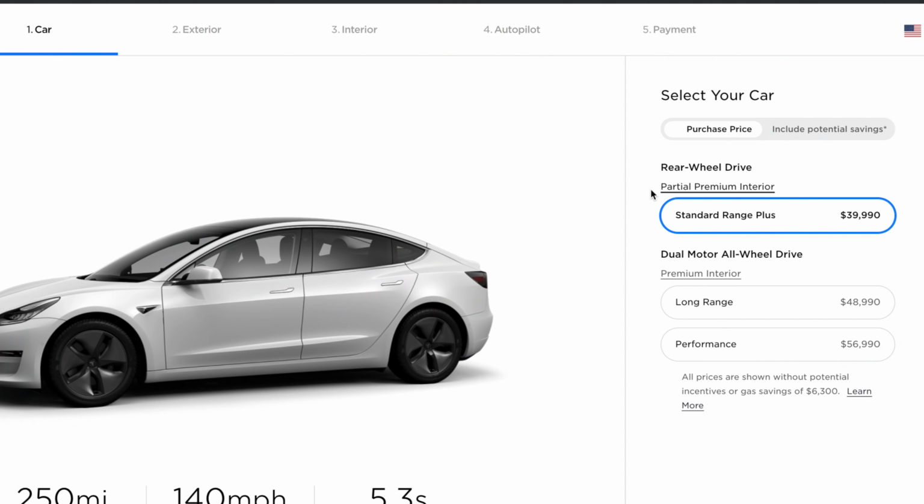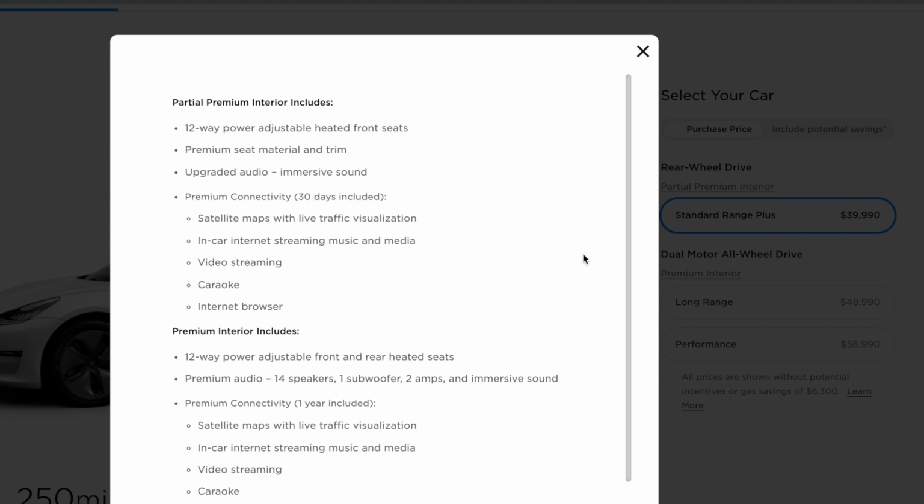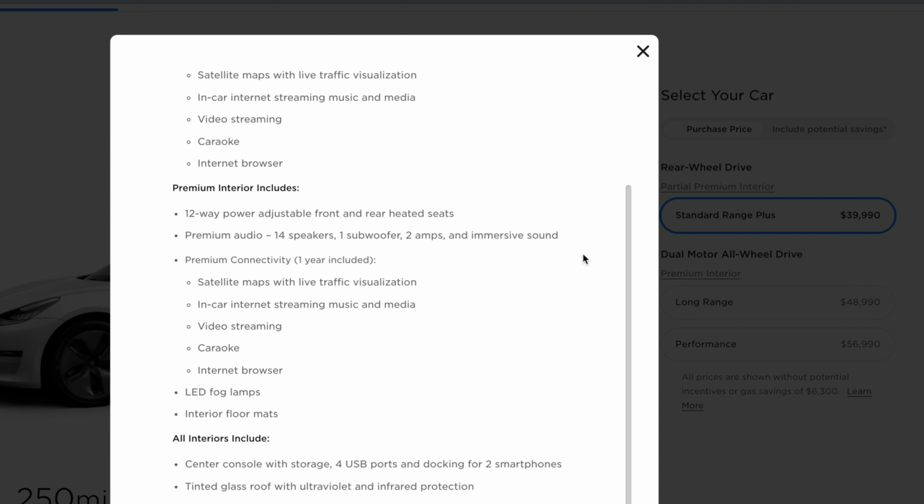So to clarify a bit, if you've looked at any reviews or even the Tesla website or spec sheets, you've probably seen the terms partial premium and premium interior thrown around and interchanged sometimes. And there is a difference there. The Standard Range Plus has what Tesla calls the partial premium interior, which means it's not the full premium interior and you aren't getting everything that you would get in that interior, some of which I will demonstrate and show you on video.